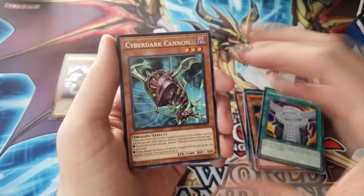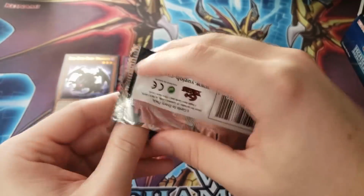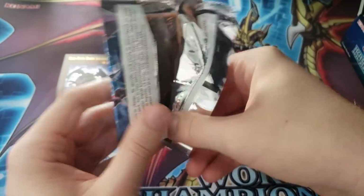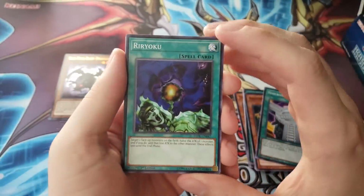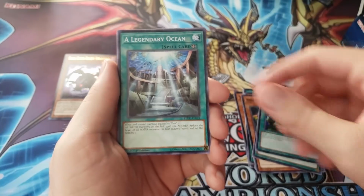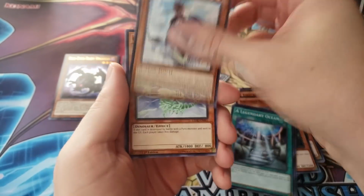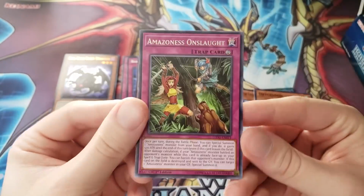Pretty stupid. Cyberdark Cannon, all the Cyberdark support that I was very hyped for. Didn't pan out though, and actually the Cyberdark stuff is a lot easier to play now because they just reprinted Cyberdark Impact, which at the time that this set was released, I remember was very expensive. Oxygon, nice. Amazonas Onslaught, there it is.